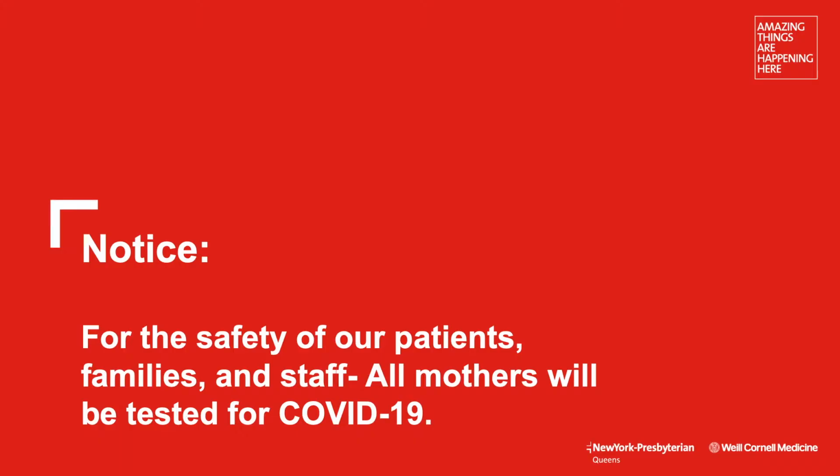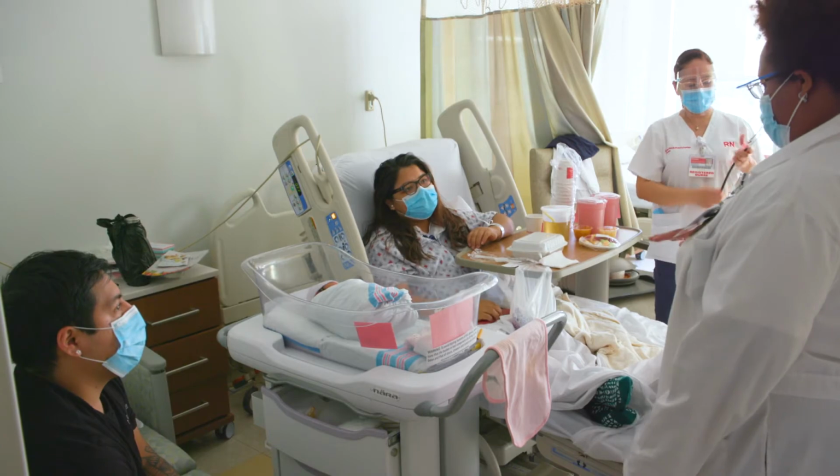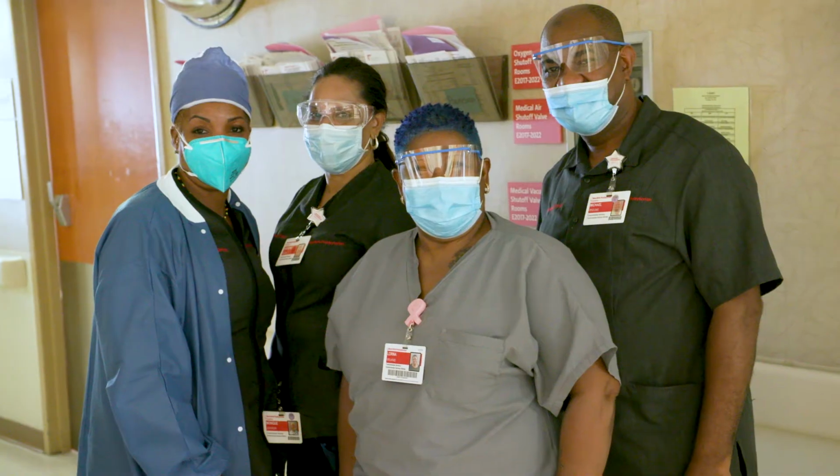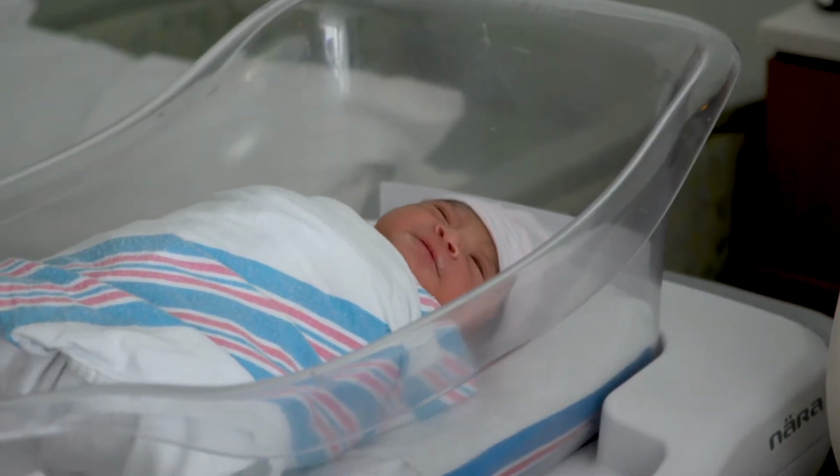With few exceptions, all mothers will be tested for the COVID-19 virus on admission, because many symptoms of labor mimic those of COVID-19. We understand these changes can be a bit difficult for you and your loved ones, but we've initiated them to protect your health, the health of other new mothers and babies, and our staff. We're all in this together, and the safe delivery of your new baby is our top priority. Join me now on our tour.